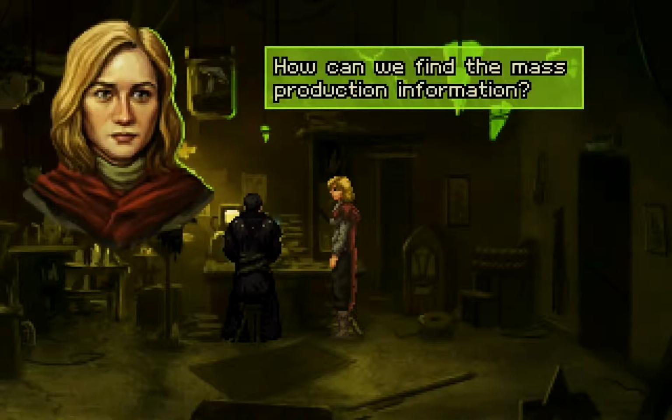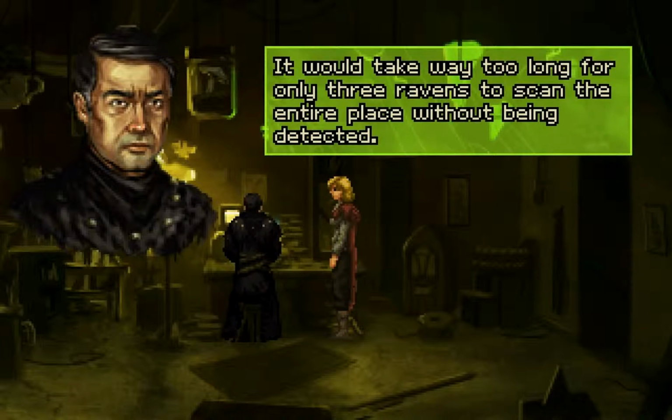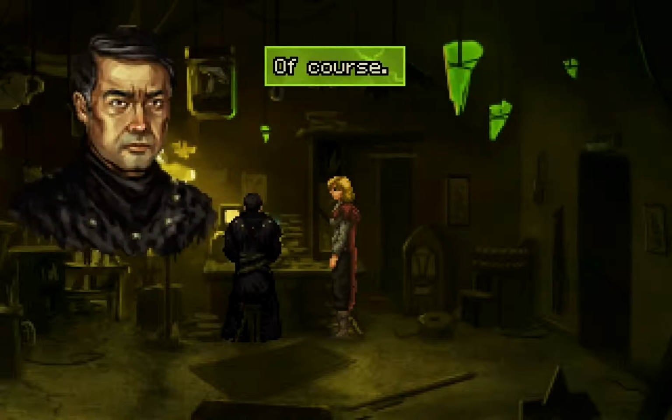How can we find the mass production information? Ideally, I could use my ravens to go in and locate it, but I only have 3 working ones left. And as you're well aware, Tiberius's tower is huge. It would take way too long for only 3 ravens to scan the entire place without being detected. Could I take a look at one of them? Of course.